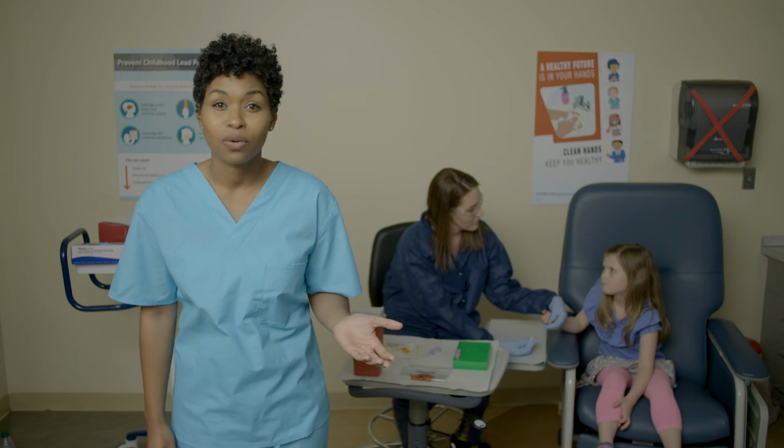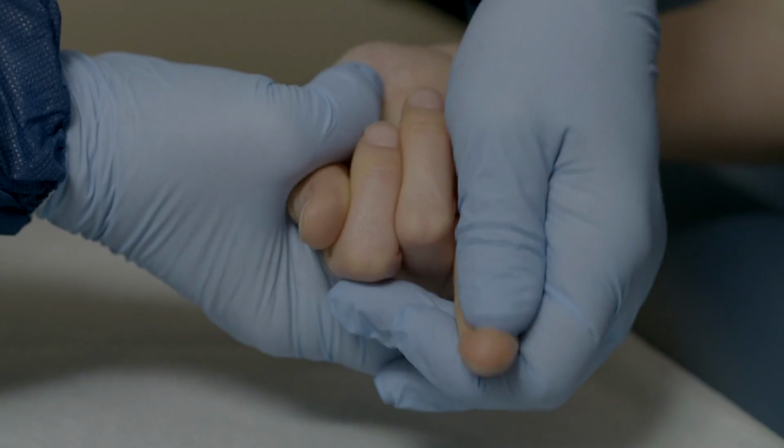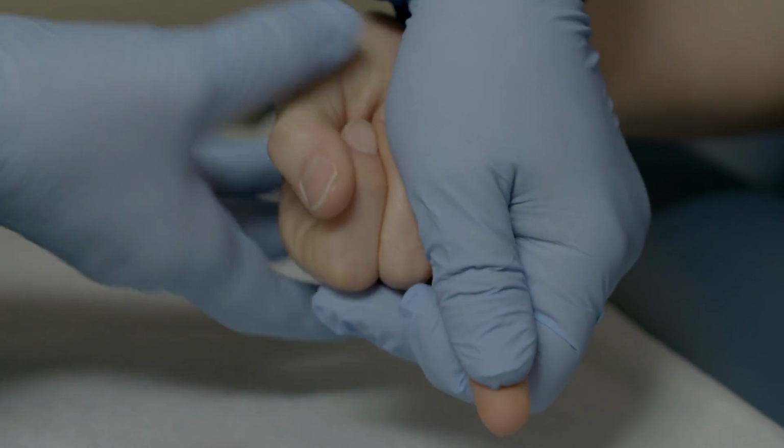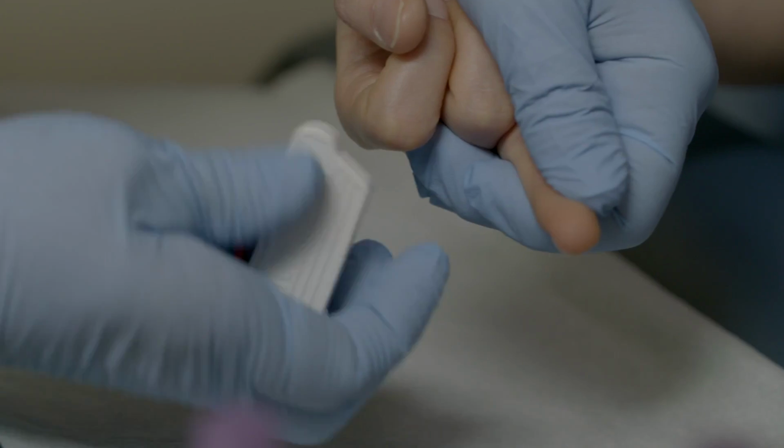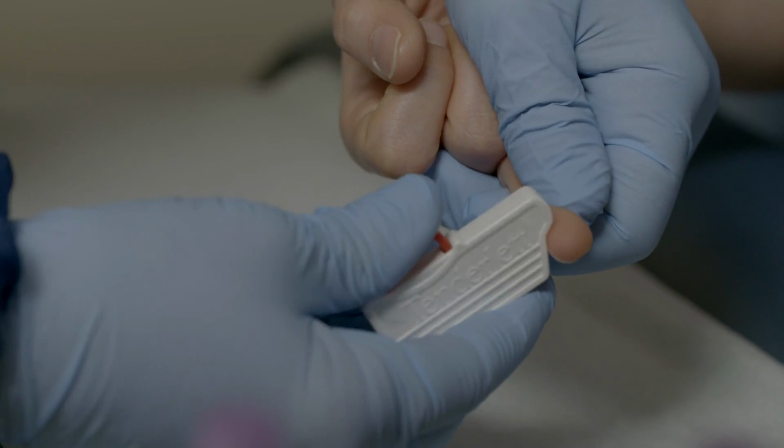So these are all the steps you know. Laura is going to use the ring or middle finger. So usually the stick is slightly lateral, where the skin may be thinner and may be less painful. So Laura is massaging the finger gently to get blood flowing. All right. Gonna be a little stick, okay?